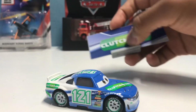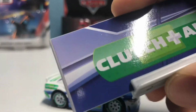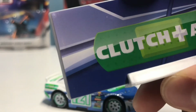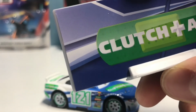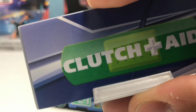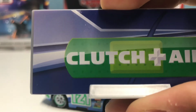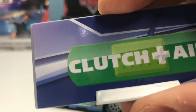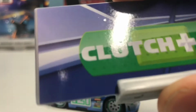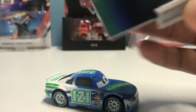Now here is his really cool collector card. It's got the Band-Aid with the Clutch-Aid logo. It looks really cool, in nice and bold letters. So that definitely looks very cool. I like how they added the Band-Aid, because the Band-Aid definitely is a good fit, since it has aid at the end, you know, Clutch-Aid. So that's pretty cool. And then of course it's got, as always, the Cars logo on the back.